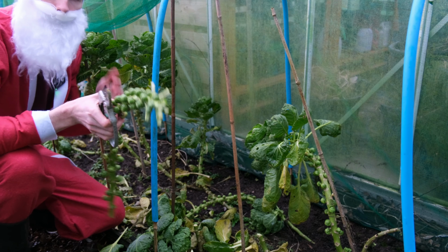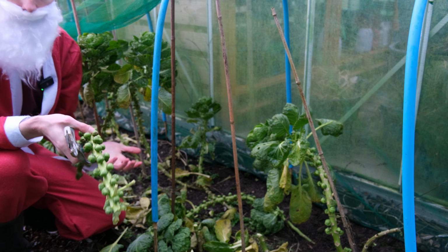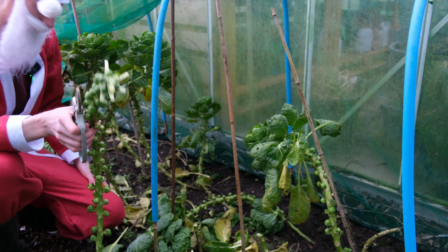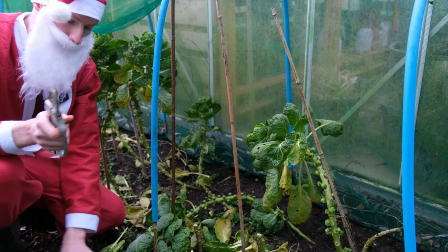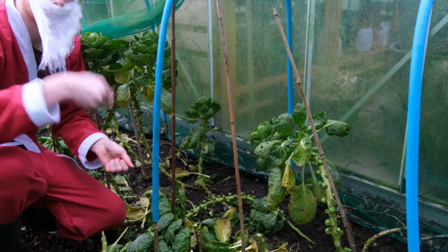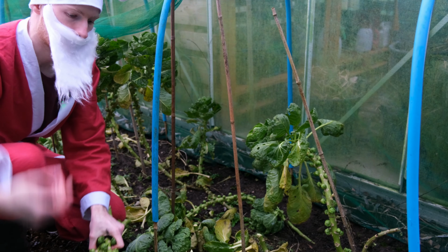So what are you guys looking forward to eating the most this Christmas? Not necessarily vegetable wise. We really love eating cheese and biscuits during the Christmas period. Yeah, we love our cheeses, so that's something we're really looking forward to. With our sprouts, we like to roast them with cheese on, or we air fry them actually. That's how we like to eat ours. We would parboil them, and then we mash them up with a fork and then stick cheese on in the air fryer, and that's how we like to eat our sprouts.